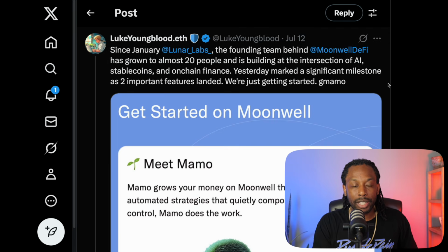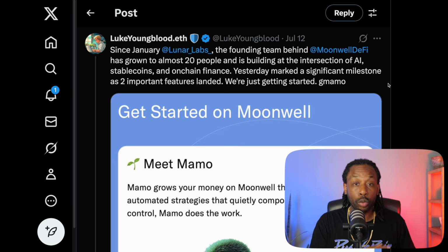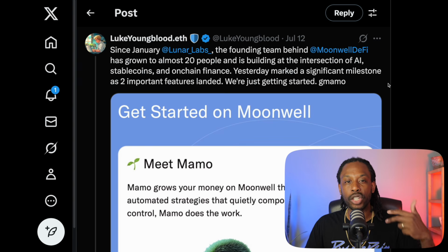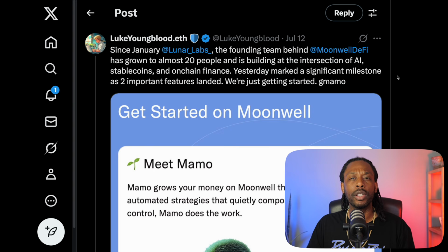Now let's dive into Luke Youngblood's post about what he's been building. Lunar Labs, his company that built Moonwell and Mamo. Since January, Lunar Labs, the founding team behind Moonwell, has grown to almost 20 and is building at the intersection of AI, stablecoins, and on-chain finance. Yesterday marked a significant milestone as two important features landed. We're just getting started. Mamo.